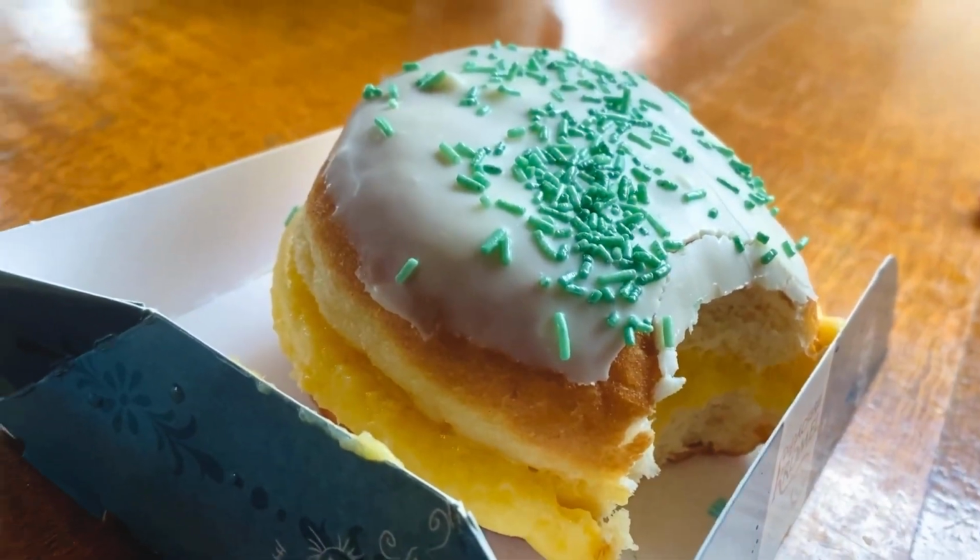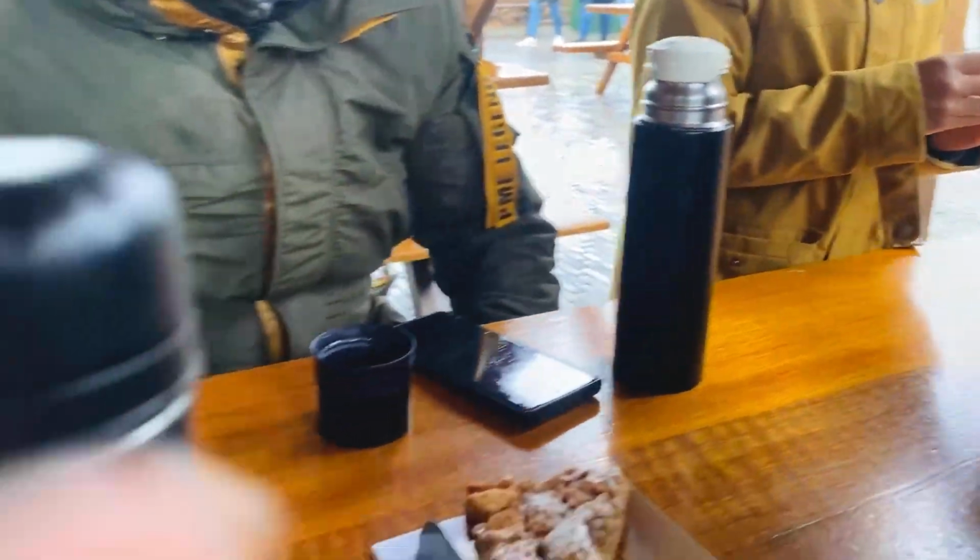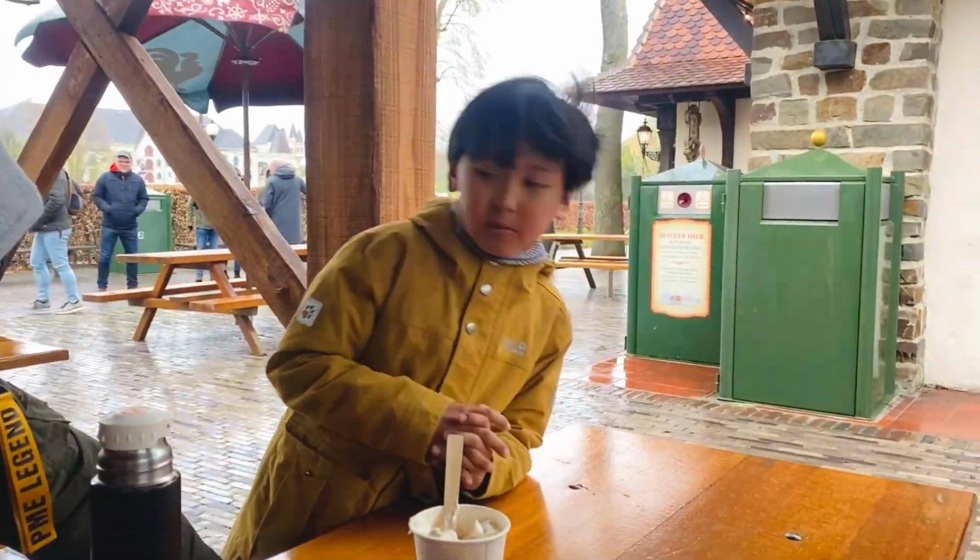Rest in the bit. I have coffee. I bought it from my home, and we have also Tibetan tea, chabucha. So kids are enjoying hot chocolate, pizza, hot chocolate, donut kind of thing, and cake. That's Tibetan tea, and I have my coffee here. We are done with a short break.